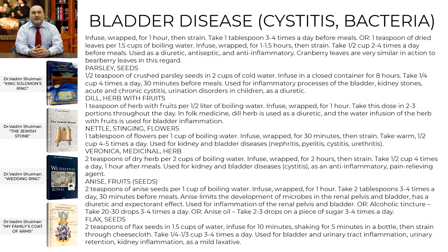Nettle, stinging, flowers. 1 tablespoon of flowers per 1 cup of boiling water. Infuse, wrapped, for 30 minutes, then strain. Take warm, half a cup 4 to 5 times a day. Used for kidney and bladder diseases, nephritis, pyelitis, cystitis, urethritis.